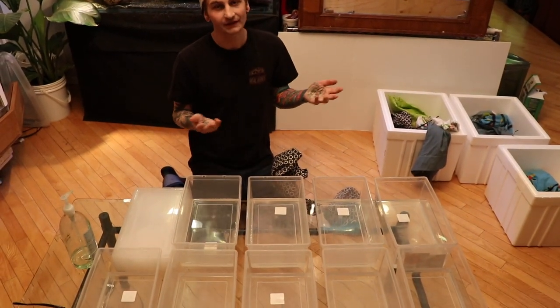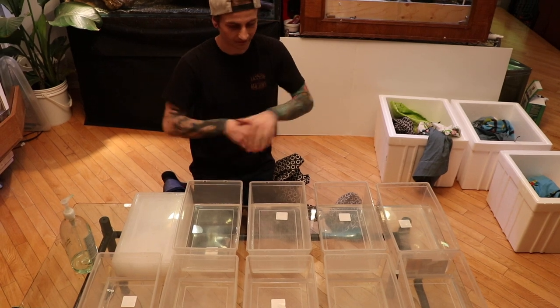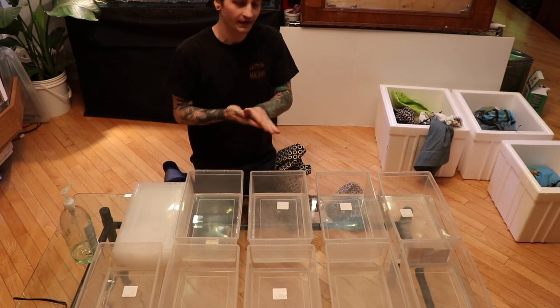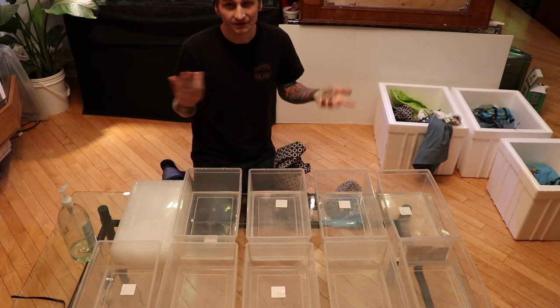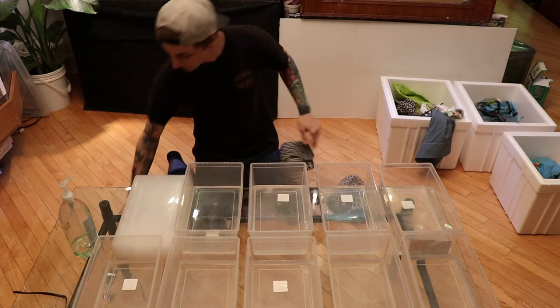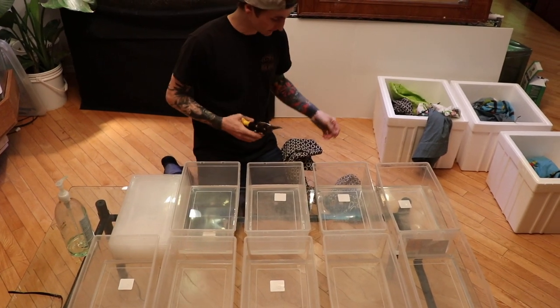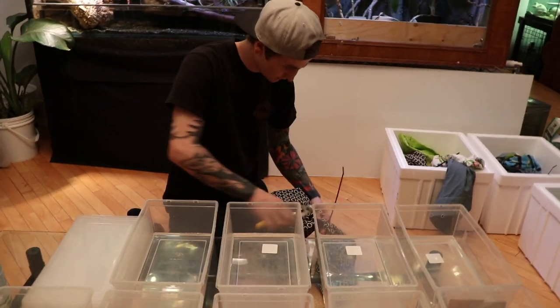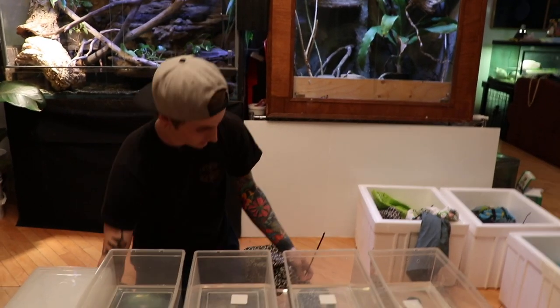I know for a fact they're clean, because my buddy Daniel's very particular about the way he keeps his animals. But if you make exceptions for certain animals, that's when you start running risks. So we'll soak them in some water and then spray them down once we get them set up. But let's see what we've got here.